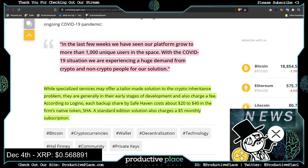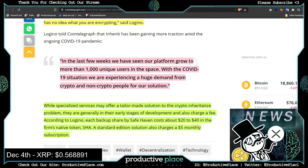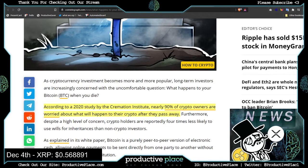While specialized services may offer a tailor-made solution to the crypto inheritance problem, they are generally in their early stages of development and also charge a fee. According to Logino, each backup share by Safehaven costs about $20 to $40 in the firm's native token, SHA. A standard edition solution also charges a $5 monthly subscription. Pass on your crypto to the next generation.